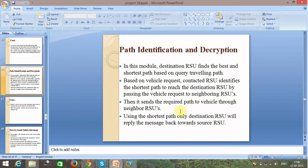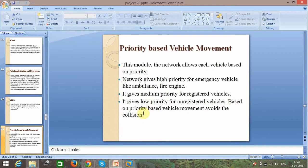Next, another module is priority based vehicle movement. In this module, the network allows each vehicle based on a priority. As I already told you previously, the network gives high priority to emergency vehicles like ambulances, fire engines, etc. It gives medium priority to registered vehicles that are registered with the trusted authority, and it gives lower priority to unregistered vehicles. With priority based vehicle movement, we can avoid some collisions or accidents.